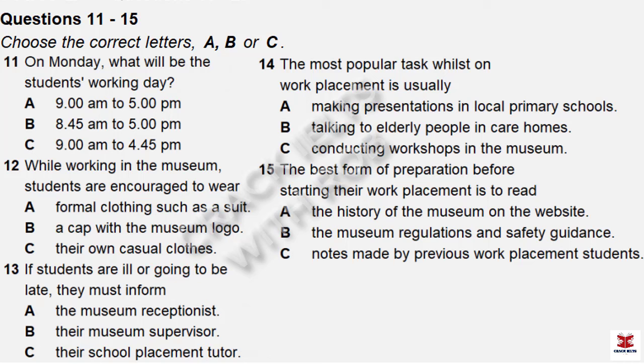But most of all, we hope you really enjoy yourselves during the placement. Students say they have a lot of fun, whether it's working with kids in our art workshops held every Monday, or, the most popular, when they go out on our outreach work to residential homes, recording elderly people's memories of school days for our oral history project.